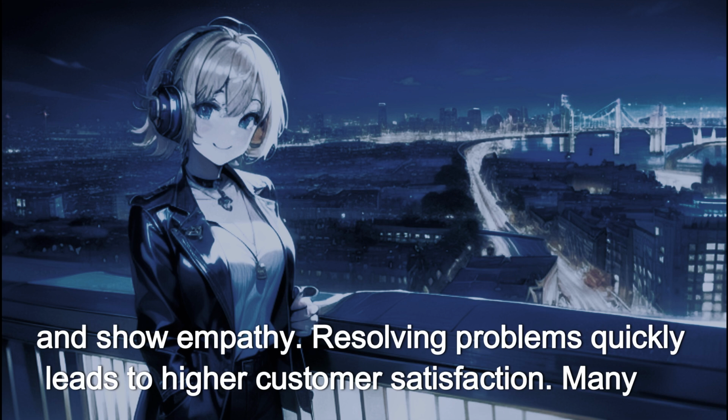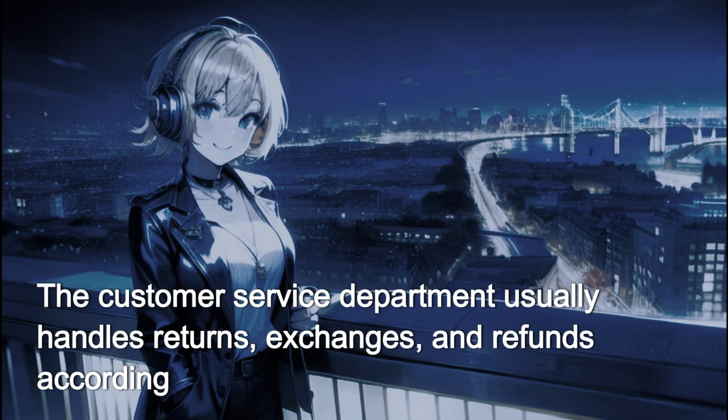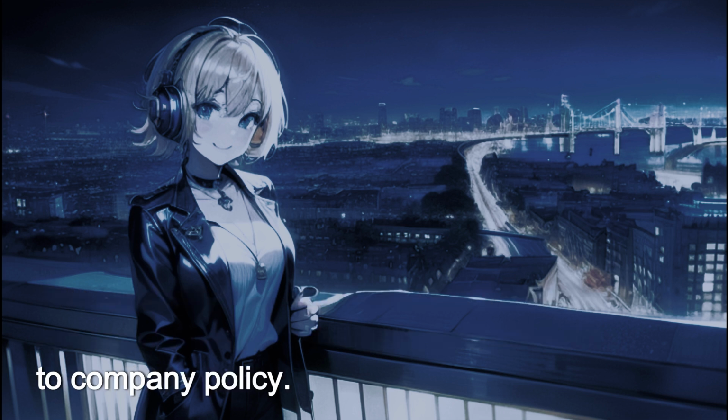Resolving problems quickly leads to higher customer satisfaction. Many companies track customer satisfaction through surveys and feedback forms. The customer service department usually handles returns, exchanges, and refunds according to company policy.